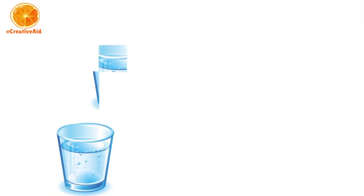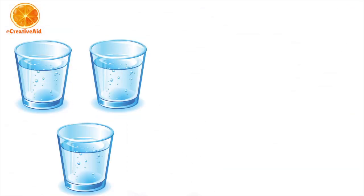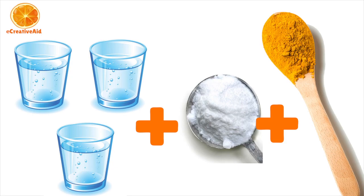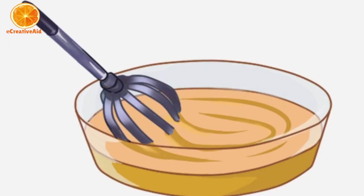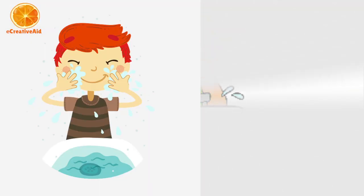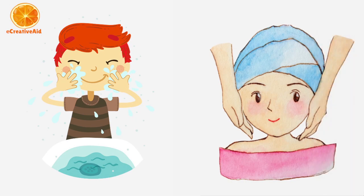So, to do the home remedy, you need to use 3 parts water and 1 part baking soda and 1 part turmeric. Make a paste and scrub it on the affected area. Then, leave it on for 10 minutes. After that, rinse it thoroughly and gently. Repeat this home remedy twice a week.